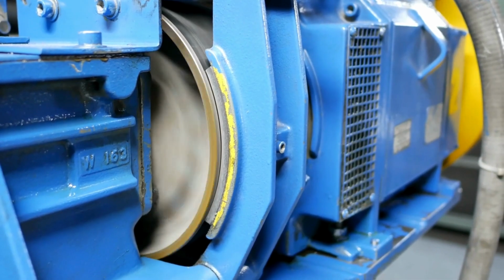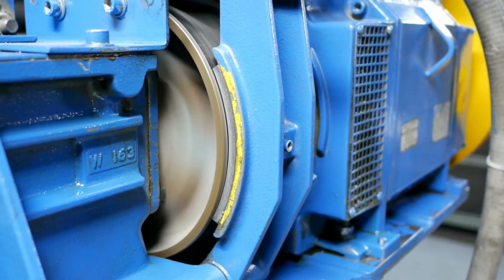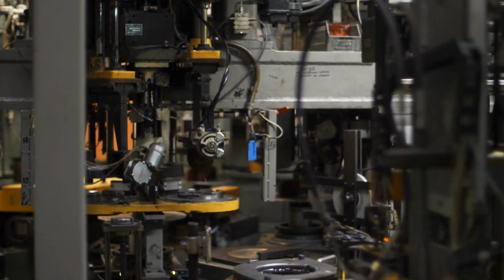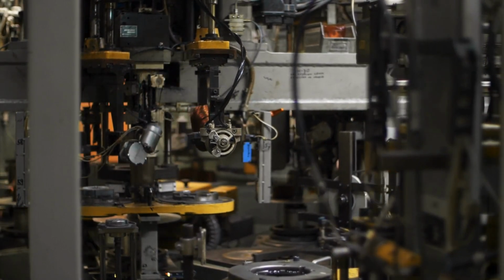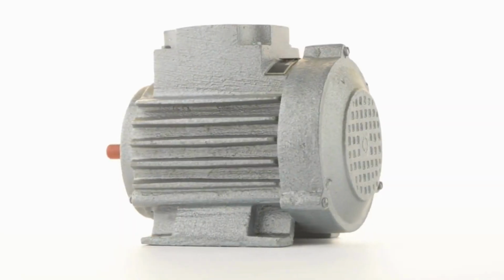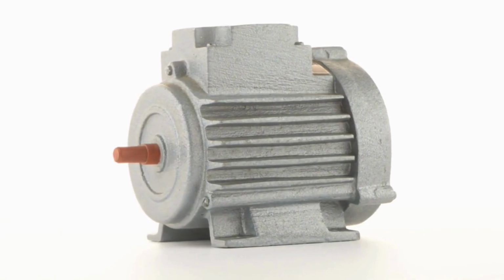Electric motors, the invisible force behind modern life. Electric motors are the unsung heroes powering much of the technology we rely on every day. From household appliances to industrial machinery and electric vehicles, these devices convert electrical energy into mechanical motion, enabling a wide range of applications. The magic of an electric motor lies in the interplay between magnetic fields and electric currents.